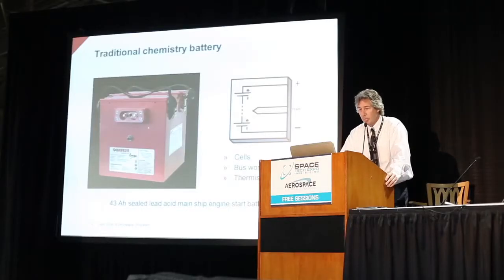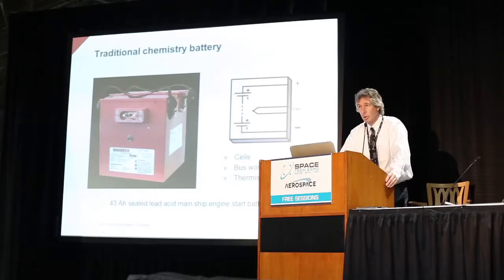This is a sealed lead acid battery. Secure Plane sells this. It's been on the market for 10 years plus or minus a year or 2. And if you were to actually open the top of this battery, inside you would notice about 12 cells in series connected with buswork that eventually terminate at the 2 posts on the front cover. The other element you would find inside would be a thermistor or a thermostat which monitors temperature. That's about all that's inside the battery. The battery is going to be about 90 pounds and has about 43 amp hours capacity. Very mature, very reliable, been around for a while. We call it a battery.